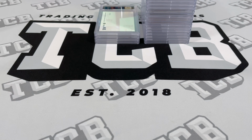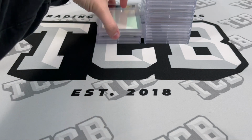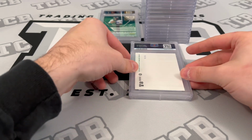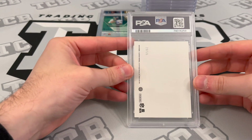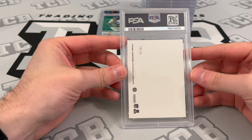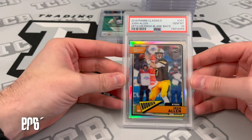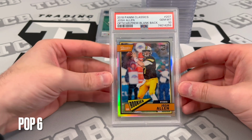So the first two cards, I said that they both have a chance to gem. I thought they were 9-10 grades. I think the one has a better chance to gem than the other. So we'll kind of go over these. First one is going to be a Josh Allen Classics rookie out of 35. The blank back. We shall see. 9 or 10. It's a freaking 10. Let's go.